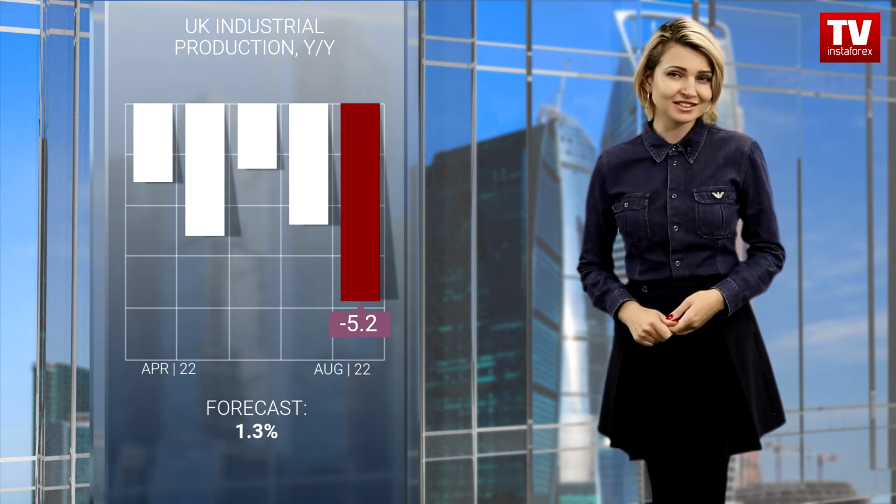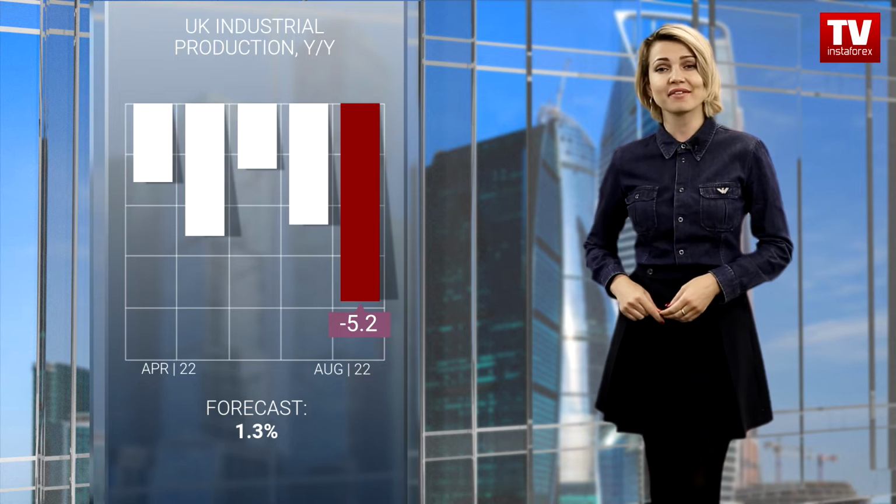In fact, the indicator tumbled by 5.2%. What's more, the previous data was downwardly revised to a decline of 3.2%. It seems that such results were caused by the energy crisis that arose in Europe. Despite this fact, the pound sterling considerably increased, unlike the euro, which just inched up.